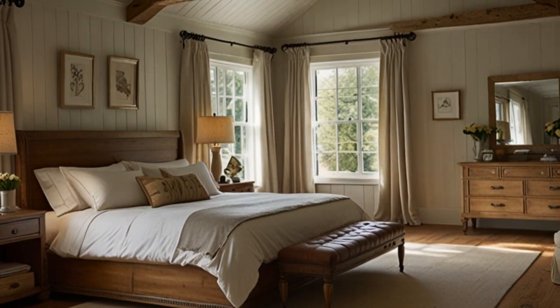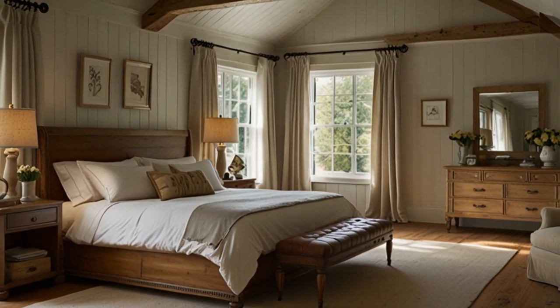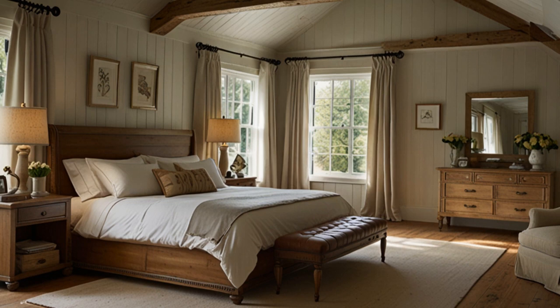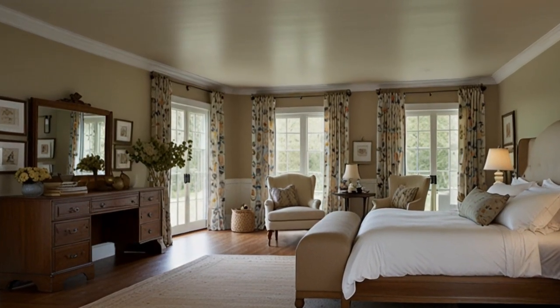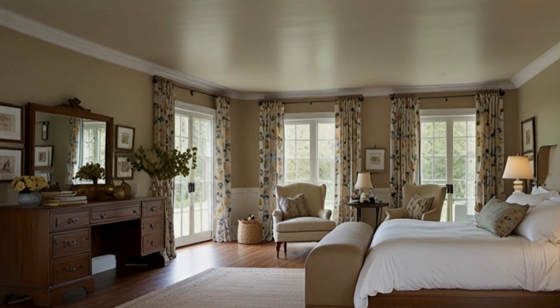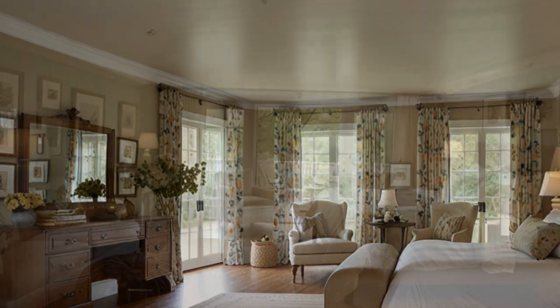Living room. The cottage living room is the heart of the home. Think slip-covered sofas, well-worn armchairs, and a cozy fireplace. Soft lighting, such as table lamps with fabric shades and flickering candles, enhances the warmth. A mix of antique furniture and casual fabrics sets a relaxed tone.